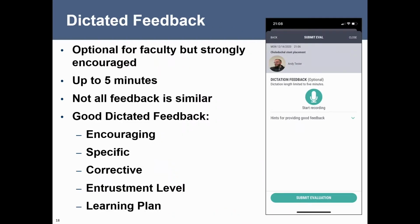The next thing is dictated feedback. We've studied that. And what we've learned is good feedback is encouraging, it's specific, it's corrective, it has a level of entrustment, that if you improve, you're going to get to do more. And it has a learning plan. This business of, hey, great case, it feels good, but it's worthless.